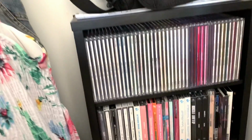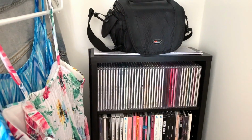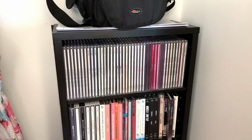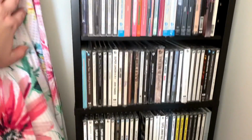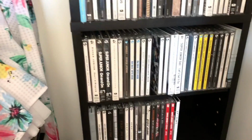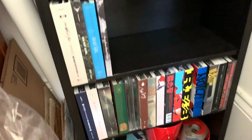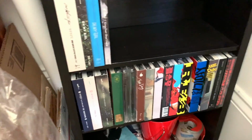I keep my camera bag on top of this shelf and all of my jewel cases for everything, regardless of where you are on my bias list. Everything goes on this shelf and I absolutely love it. It's literally been such a space saver, and anything, like you can see, not all of them are jewel cases, but anything jewel case sized will go here.